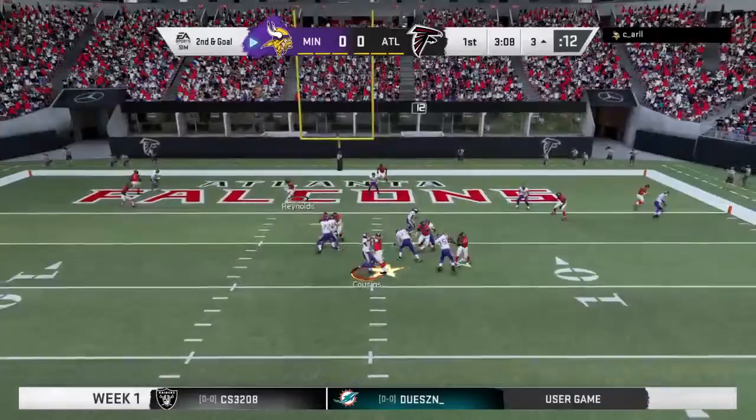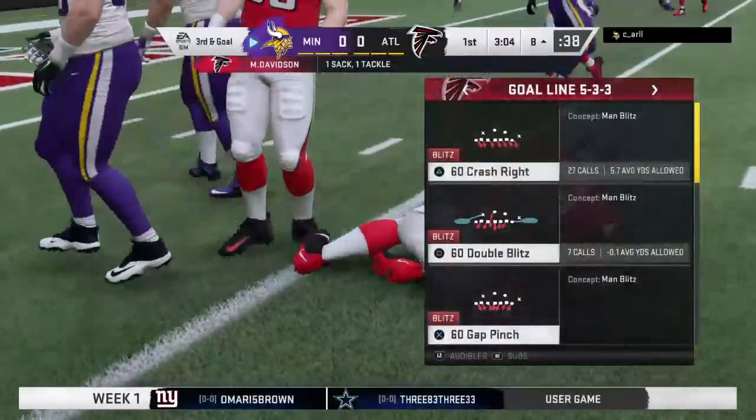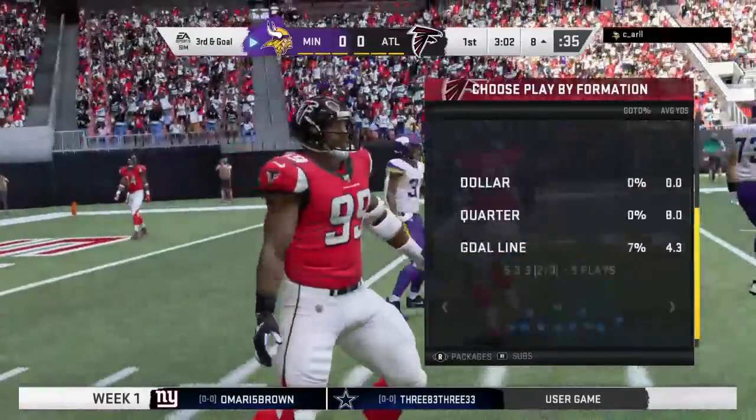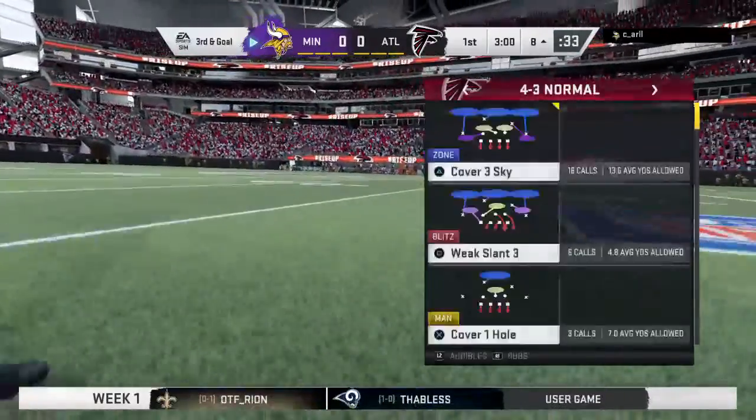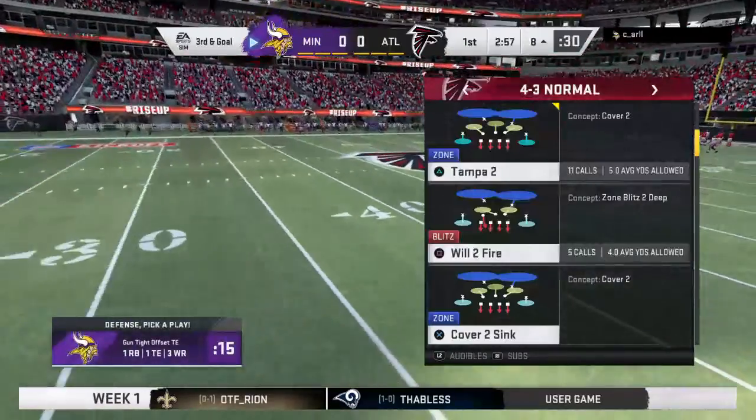Second down and goal. Cousins under pressure now, and he's going to go down. Sacked back around the 8. When you're this close to the goal line, you got to expect pressure from the defense, so the ball's got to come out fast. Got to get out of his hands quicker.